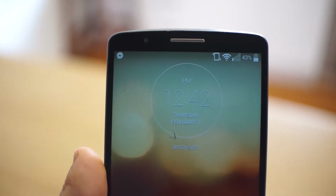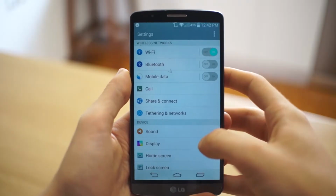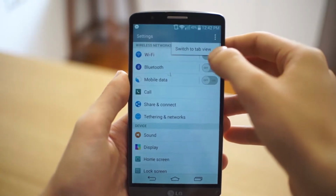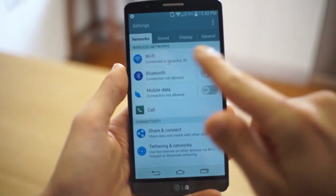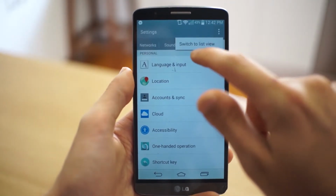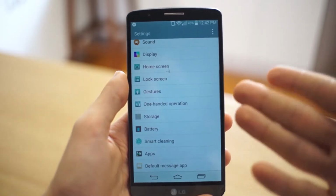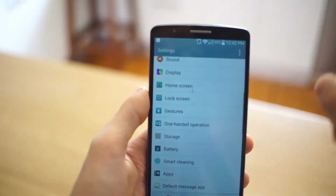I have no problems looking at photos and watching videos on this kind of a device. The settings menu has multiple ways that you can have it switched up. You can have it in 4 different tabs here: network, sound, display in general, or you can have it just like a regular Android phone. One of the things that I will note is that you can actually turn off the LEDs up the top here if you don't want them.